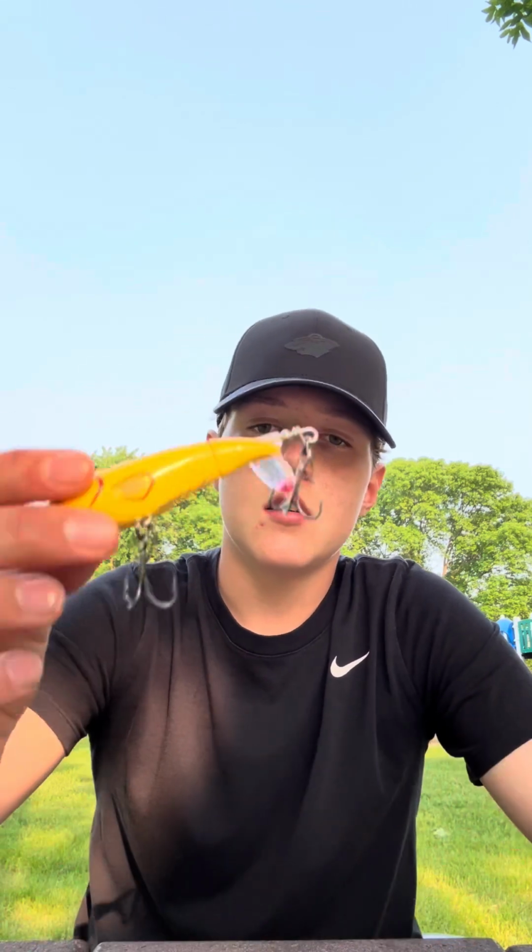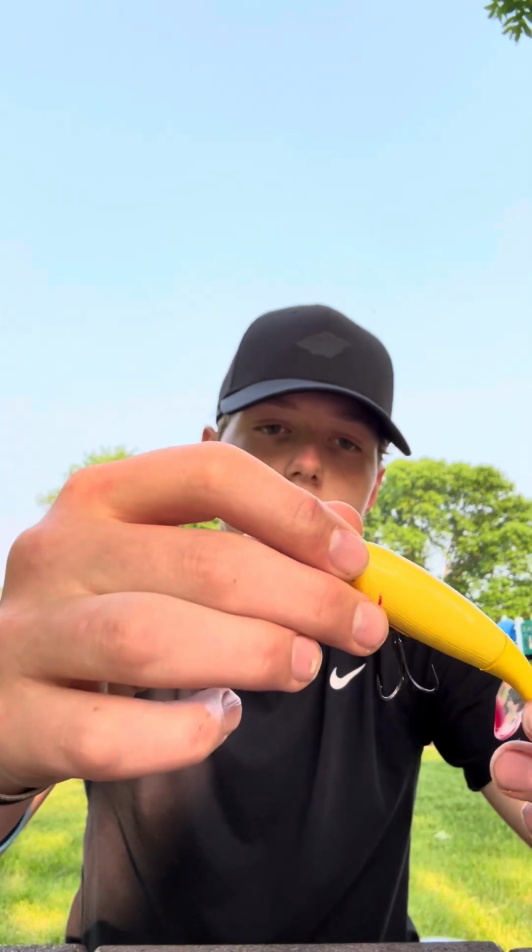This is the Whopper Plopper. I'm sure many of you have heard of the Whopper Plopper. This is the 90 F size. I like this color a lot. Catches some good bass for sure. This is for when there's, I wouldn't call it windy, because usually you don't want to fish topwater when it's windy, but when it has a breeze, I would say. Cast this one out, same thing with the spook. It's really good for covering water, and it has an amazing hookup ratio.